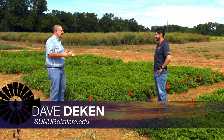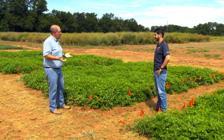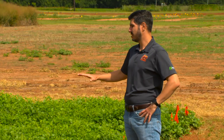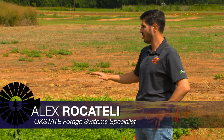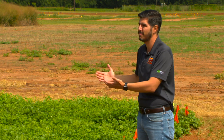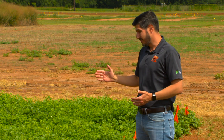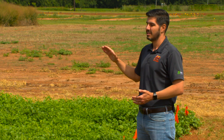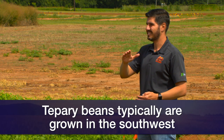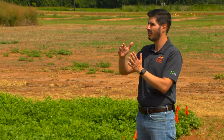Alex, you guys are doing some research into a crop that has been on the North American continent before, but is being researched here in Oklahoma. Right, so we are researching tepary bean as a cover crop and also as a forage. We can say both of them at the same time, right? Tepary beans originated here in the southwestern United States, northwestern Mexico, around the Arizona, New Mexico border with Mexico.